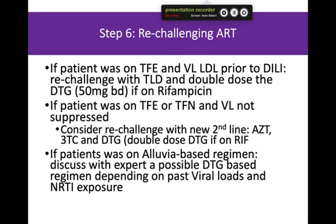We don't do this routinely. We don't routinely switch people on second line to a dolutegravir-based regimen. So you're going to have a chat with an expert. And it's going to depend on the past viral loads, past NRTI exposure, what's happening with the creatinine, what's happening with the hemoglobin, how likely there is of mutations to some of the other NRTIs. And depending on that, it might be a possibility to put them on a second-line regimen with dolutegravir in the mix there.